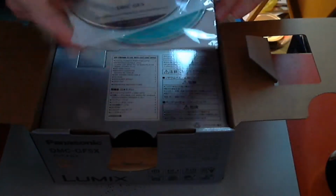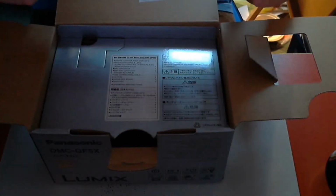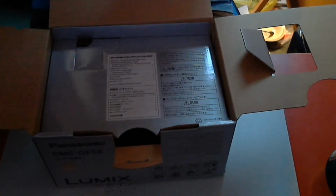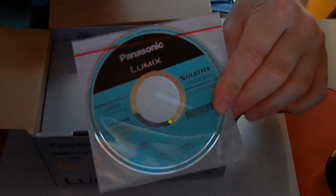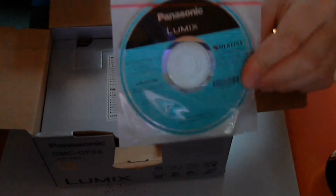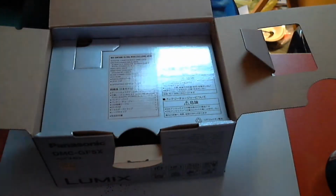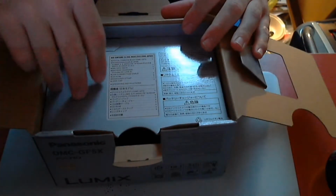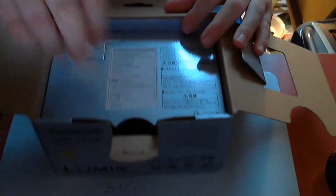And of course we are greeted with the digital content as well. So here we have the operating instructions. And here we have the Photo Fun Studio software. So that's for photo editing. But at the moment, I'm not too worried about actually editing my photos as such, as I'm not very good at it, in all fairness. So again, we put that to one side. And now we open up the bottom portion of the box. So let's have a look inside.